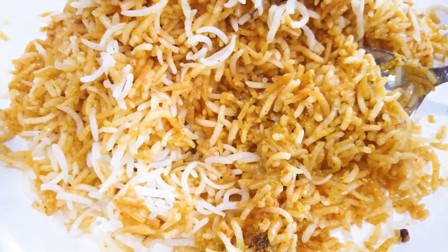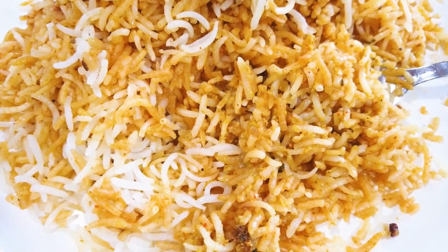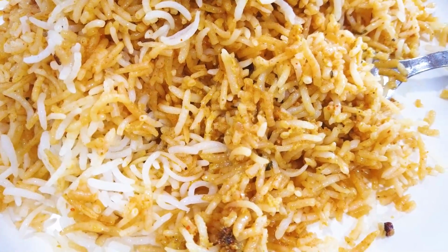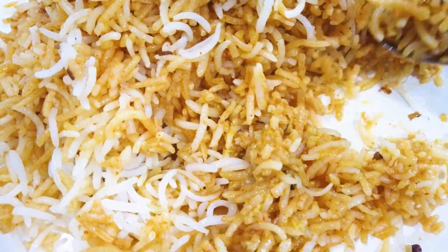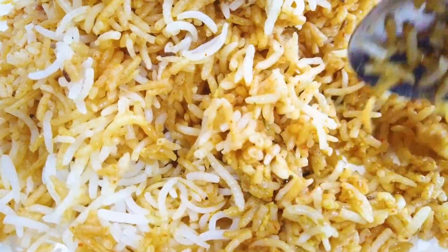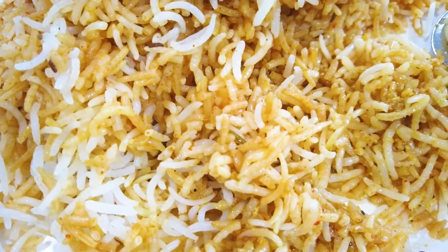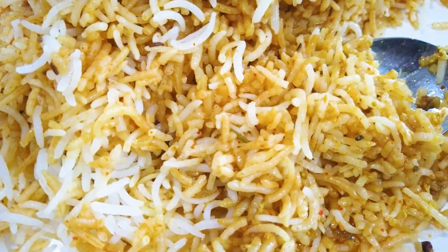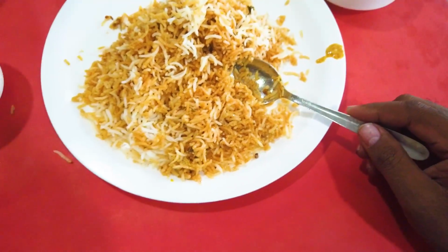Not so spicy and not so sweet. It's medium biryani. Masalas are very good. There is basmati rice over here, and as you know, like hoteliers, they will not tell you their secret masala. So there are many masalas will be there. Those are called Indian spices. So let's enjoy.